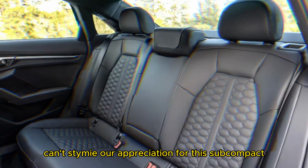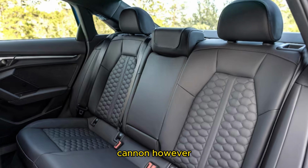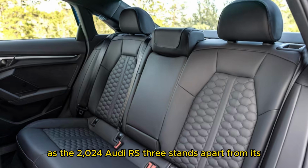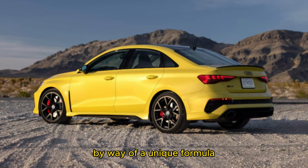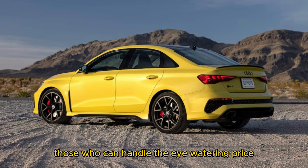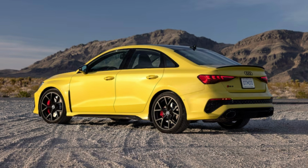Small detractions can't stymie our appreciation for this subcompact cannon, however, as the 2024 Audi RS3 stands apart from its competitors by offering plenty of excitement by way of a unique formula. Those who can handle the eye-watering price tag will be rewarded with a fabulous driving experience.